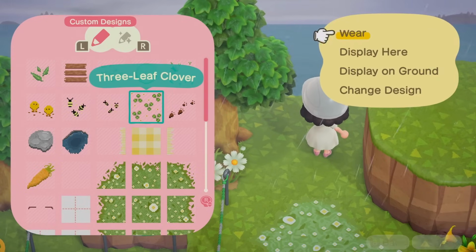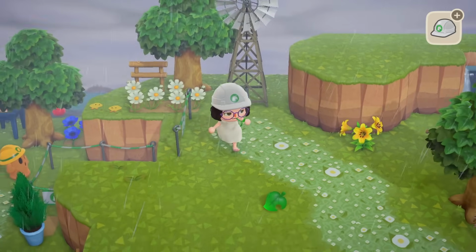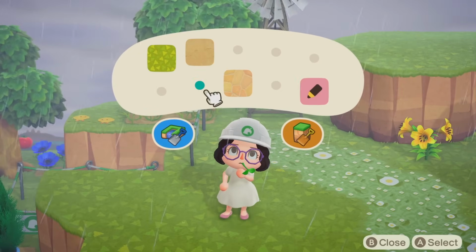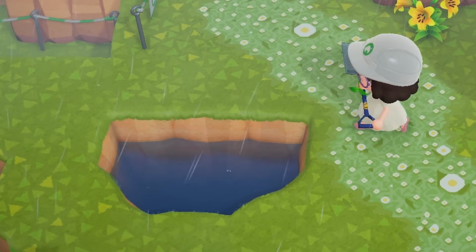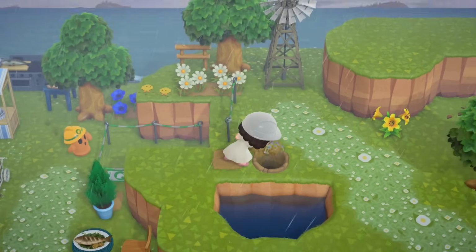But of course, first I'm going to do some custom designs. Let's put them underneath of our windmill. Okay, so that's that little section done. I'm almost wondering if I can fit just like a teensy tiny little pond here. So that's all I can fit. We'll just kind of decorate around it so you don't pay too much attention to the odd shape.